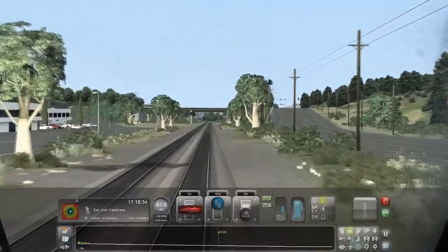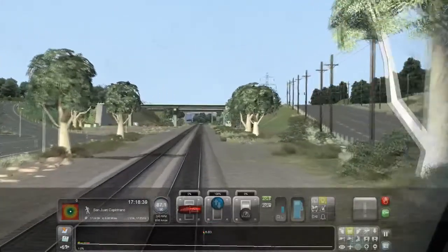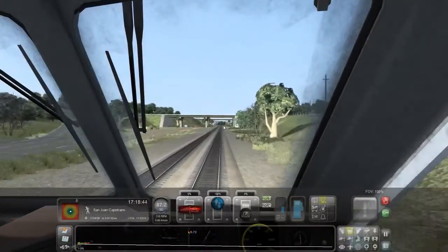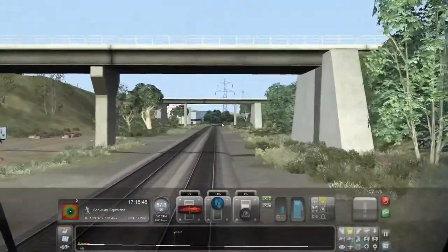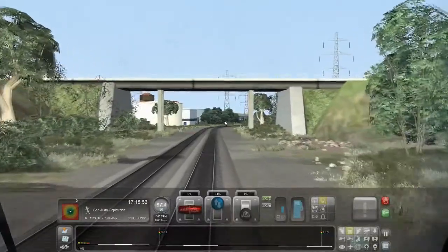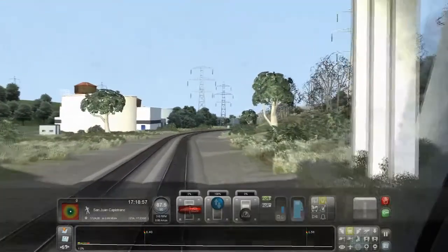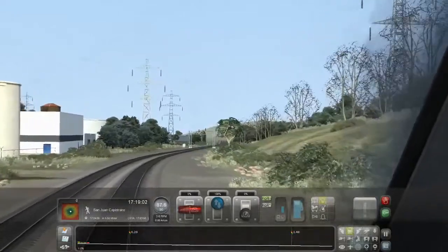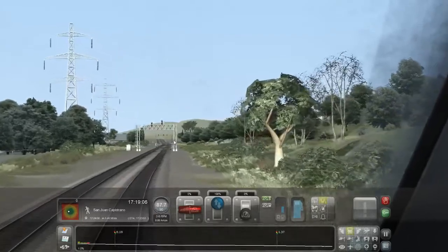Trying to see that traffic or the signal light. You never know what this game's gonna throw at you. This is my first time playing this scenario, so I don't know if I have to make a stop. And we are green. We are green.